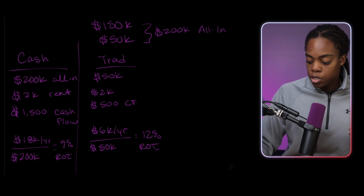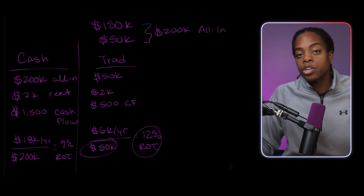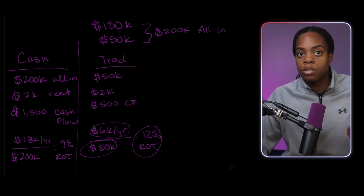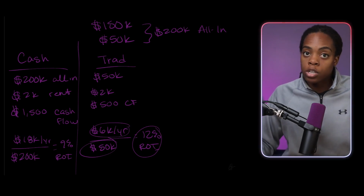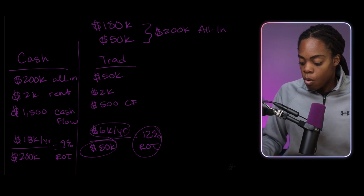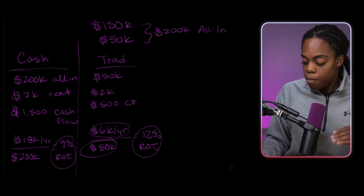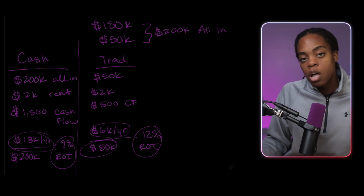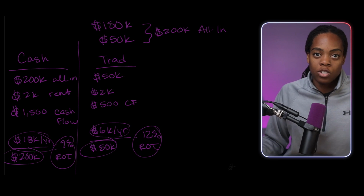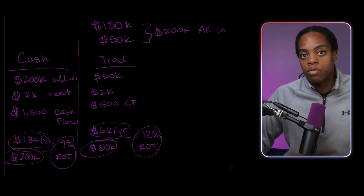What this means is that this person only put in $50,000 and they are making a 12% return on that $50,000. And the amount that they're making is $6,000 a year. So higher return, lower cash out of their pocket, but lower cash in their pocket. In our cash example, our person was getting a 9% return on investment. So they were making a lower return, but they were making $18,000 in comparison to $6,000, but they had to put in $200,000 to get there. So in this case, more money made, more money out of pocket, lower relative return on that money.